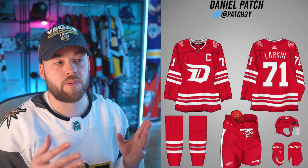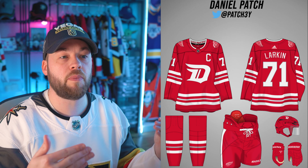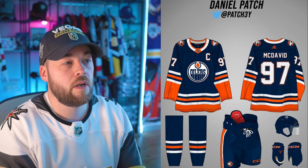But in terms of this series as a home jersey, I would say that the decision behind this is more implausible than this jersey design actually existing in general somewhere else, if that makes sense. I really like it. There's nothing about it that I don't like. It's good. Next, the Edmonton Oilers.